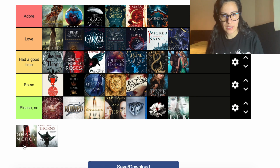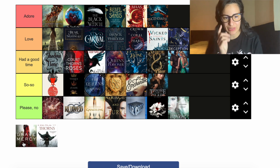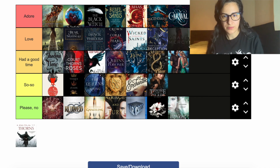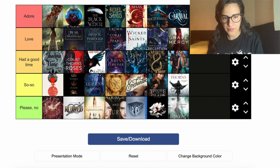Grave Mercy, okay, so this one is tough because I want to put it in the love category, so which one should I move up? Maybe Caraval? Okay, Caraval. So Grave Mercy comes here in the love tier, and Prince of Thorns, so. Okay, let me see. I think that's about right.